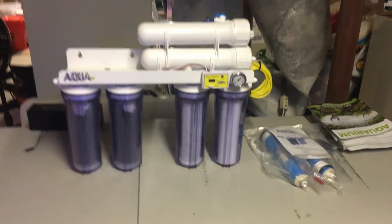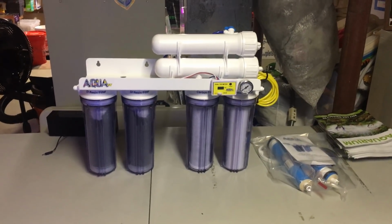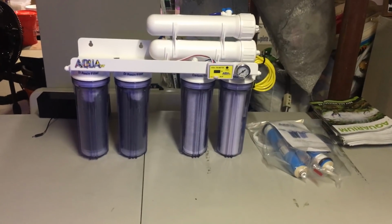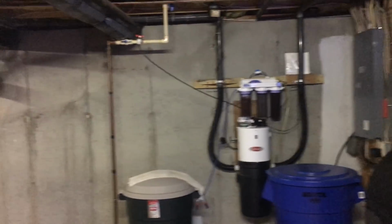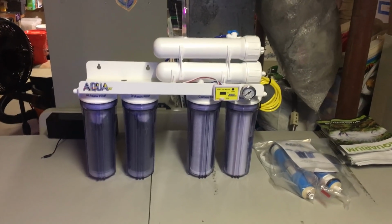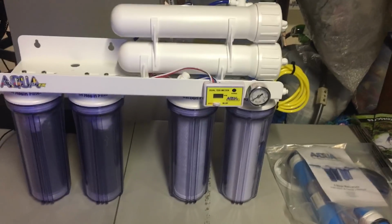I'm going to do a complete setup on this. There's really no unboxing video to do. I literally opened the box and it was sitting right there. I didn't have to touch a thing. This is how it came. But I'm going to do a quick setup video, show you how I swap everything out over here. Very simple. AquaFX, in my opinion, makes everything super simple to just plug and play, basically. Fire it up, make your RODI, and you're good to go.